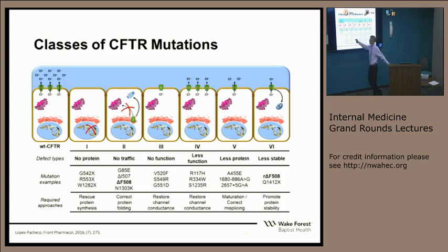Class 2, where Delta 508 lies, you see that protein is translated, but the three-dimensional structure is unstable. The protein falls apart and goes to the proteasome and is degraded, and the amino acids are recycled. So no protein ever makes it to the cell membrane. Class 3, you make protein, but the channel does not function at all. Class 4, you make an appropriate amount of protein, but it's a less efficient channel. Class 5, you make protein, the channel works okay, but you don't make enough of it. And class 6, you make protein, but its structure is unstable and it's rapidly recycled from the cell membrane.